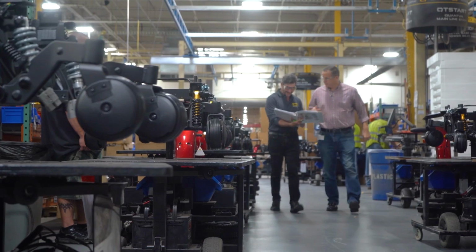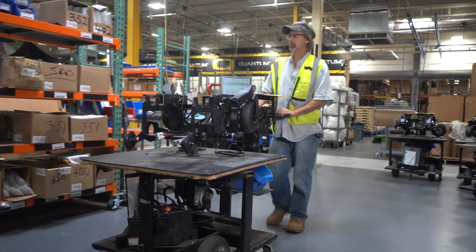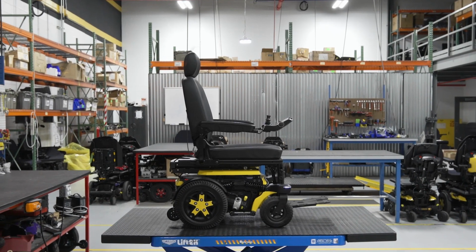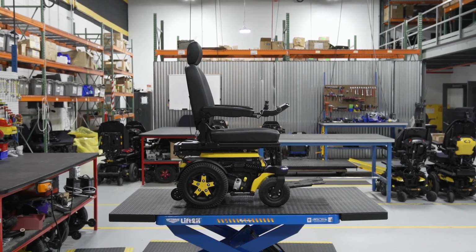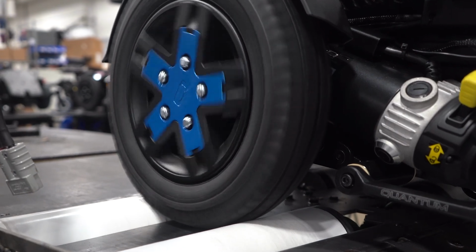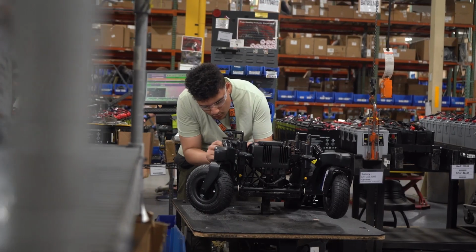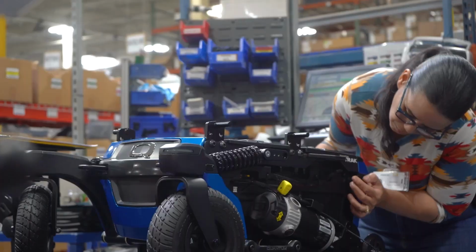From the beginning of the production process, we focus on configuring each individual system per the individual's needs. These vary in categories from the user's clinical requirements, such as the seating system or drive system, to the environmental requirements that the individual needs, which dictates the motor selection or the drive tires that are used, to the components that really personalize the system to what the individual wants, such as colors, lighting, or accessories.